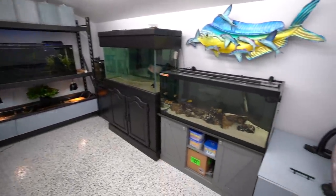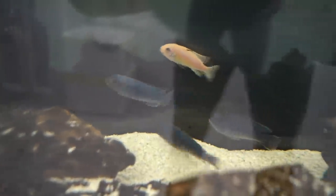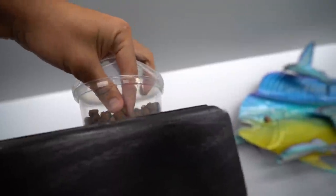Got one. Check it, all the tanks are clean. The cichlid tank is crystal clear. Food or something, bud? Boom. The firehorn tank is also crystal clear, so clear that you could see every bit of myself.